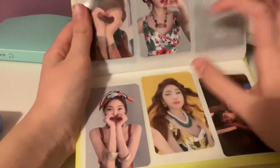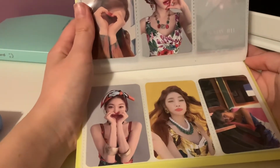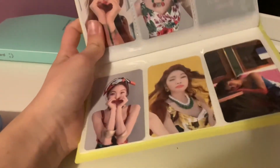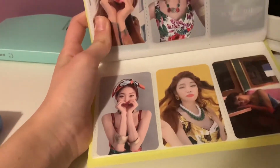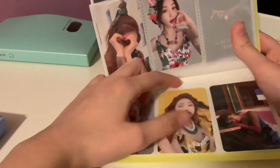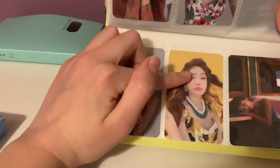And here are my Chungha ones. I got 4 Chungha ones with my, it's not even a mini album. It's got 2 songs of hers on it. It's Play and Stay Tonight. And I don't think the album has a name. It just says Play and Stay Tonight on it. So that's the album it came from. Got these 4. I think everybody gets the same 4. But they are really pretty photocards. I mean, look at this one.